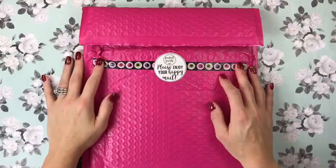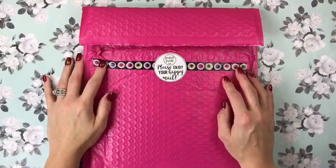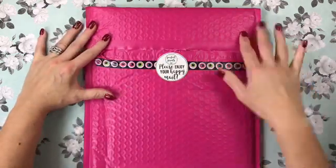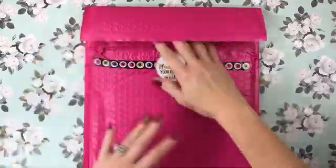Welcome back, everybody. This is Cricket with another sticker haul. This one is from Perfect Prints Co. And I love the packaging. I think it's so cute with the little washi tape with the eyeballs.